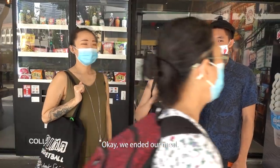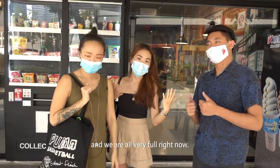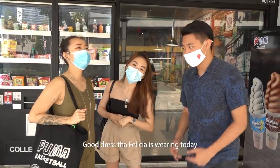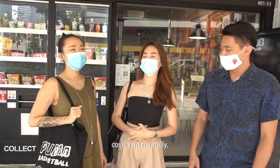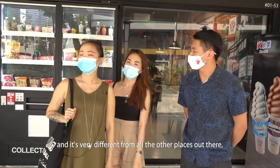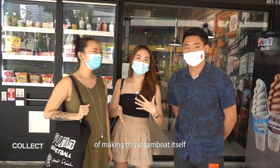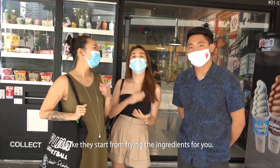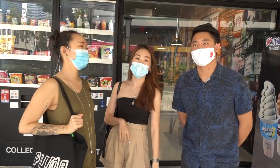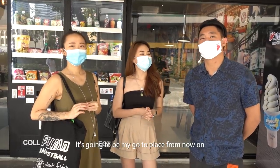Okay, so we ended our meal and it was very fulfilling. We are all very full right now. Super full, my god. The tummy dress that Felicia is wearing today covers up her belly. Yes. So for me, I think the steamboat is really good and it's very different from all the other places out there. Even the soup and the process of making this steamboat itself is really good already. They start from frying the ingredients. Yeah, that's where the essence sauce comes out. Yeah, and their specialty sauce is something that you don't want to miss. It's going to be my go-to place from now on.